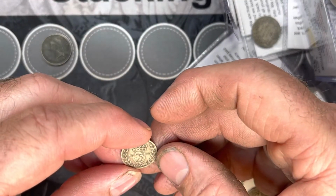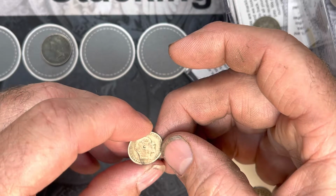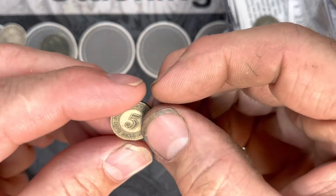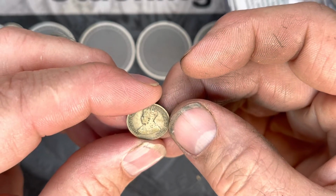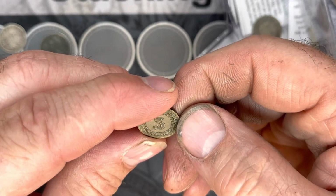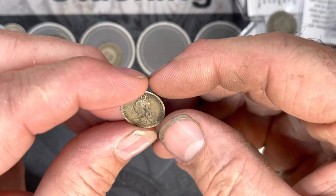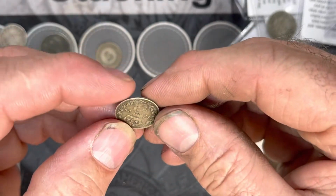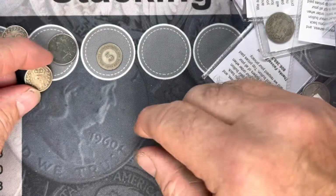There's another one. This is 1908. This is, I think, United Kingdom there. I just thought that was kind of a neat one too. It was early. There was another neat one. This one's kind of tiny, but it's got the big 5 on it. It's got a unique font to it. It's pretty neat looking. And then we have another old UK coin right here. And this one is going to be 1889 right there. Well guys, that's it for the silver.